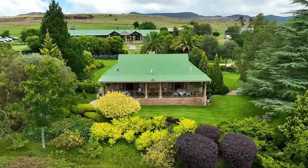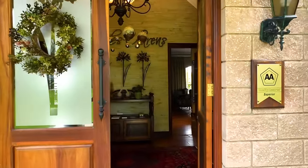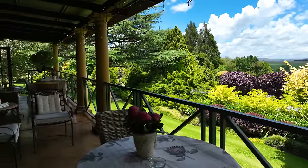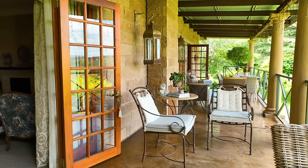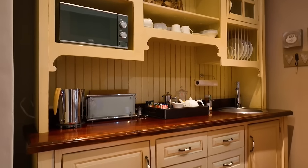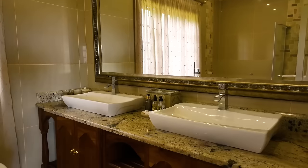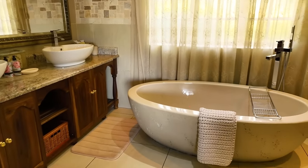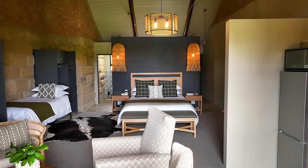Now, just when I thought I was already impressed by this farm and cafe, they showed us the accommodation. I was left speechless, really. It is incredible. This house has tranquil views and luxurious rooms and everything else that you would like to see in a luxury self-catering farmhouse. These rooms are attached to the cafe.